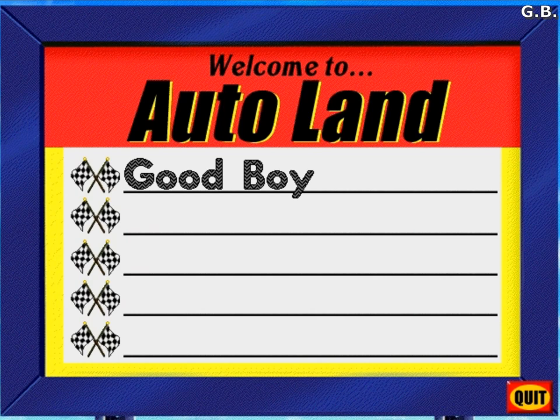To continue your big action adventure, click on the flag next to your name. If you'd like to change your name, click on it and type in a new name. To begin, click on an empty line and type in a new name.